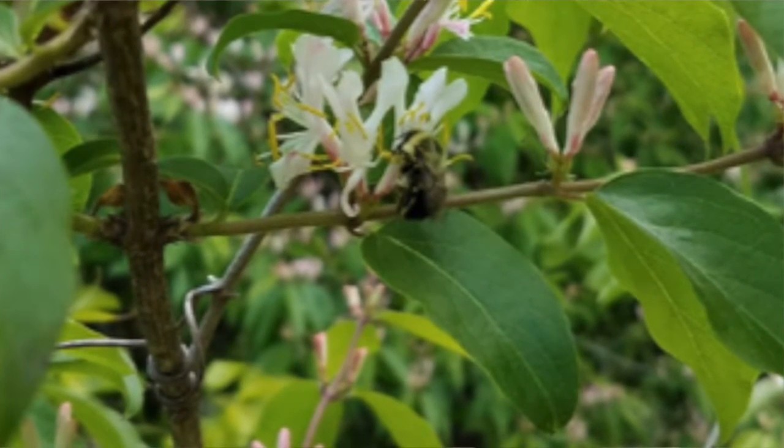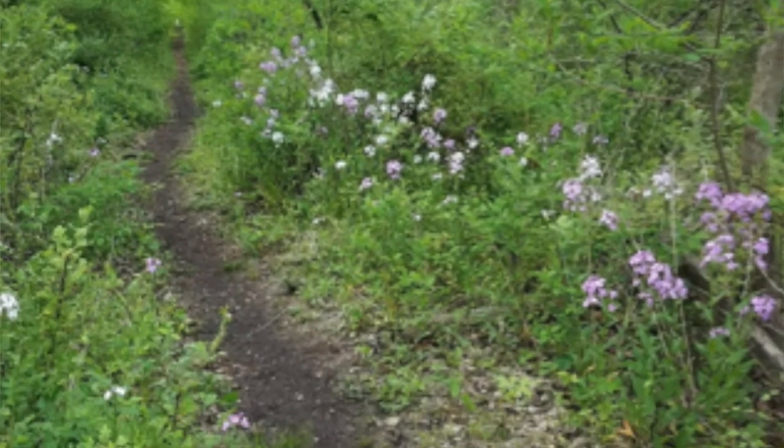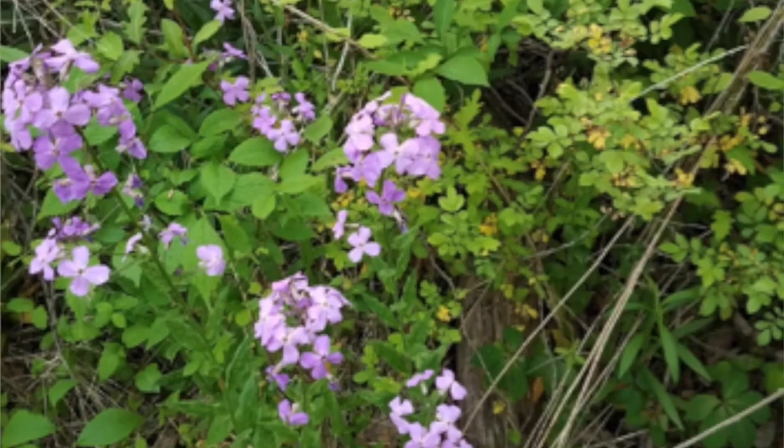Here's a beautiful path in Glenmore, again along the Brandywine, and on each side of the path are phlox, again a wildflower, and they bloom around May. Here's a closer look at those phlox.